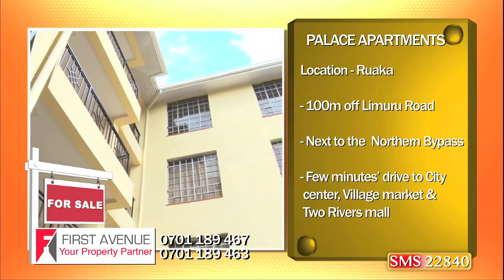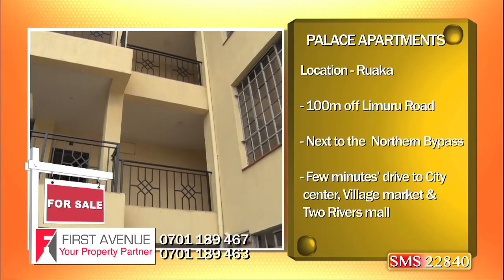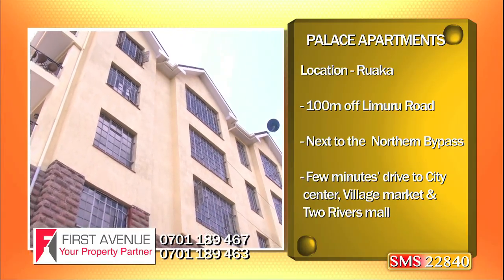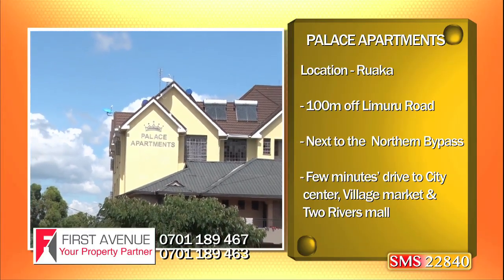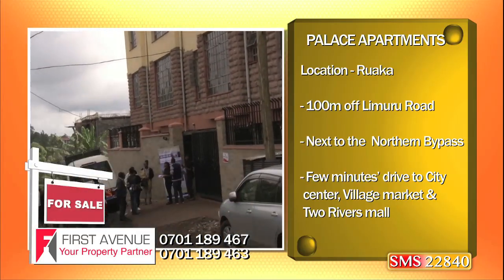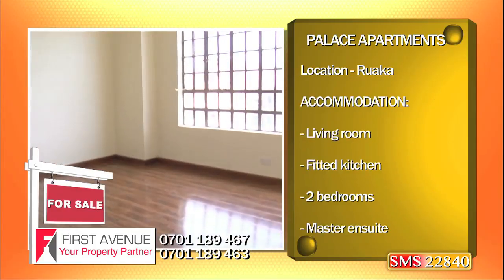Palace Apartments is a modern, elegant residential development in Rocca, 100 meters off Limuru Road, next to the intersection with the Northern Bypass. The apartment blends luxury and utility to meet your modern housing needs. It's located a few minutes' drive to the city center, Village Market, and Two Rivers Mall.